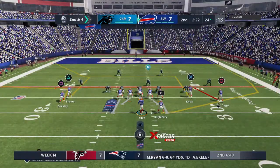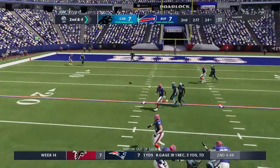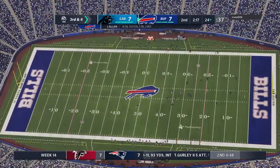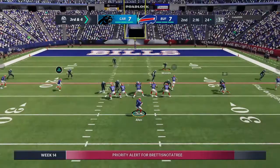Here's second and 4. Well, I think after that run, the defense is getting back in the huddle and looking at each other and maybe starting to question their confidence a bit. They gave up a significant run, 6 yards, and now you're saying to yourself, how do we stop them, and do I have enough confidence to make a play?